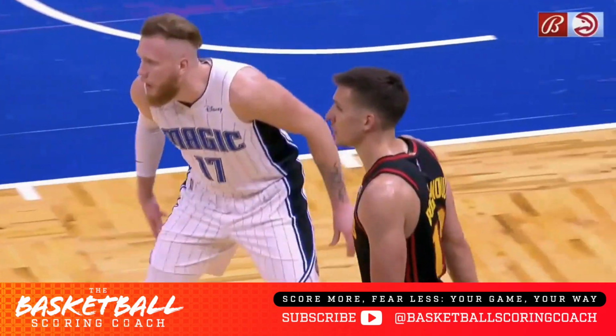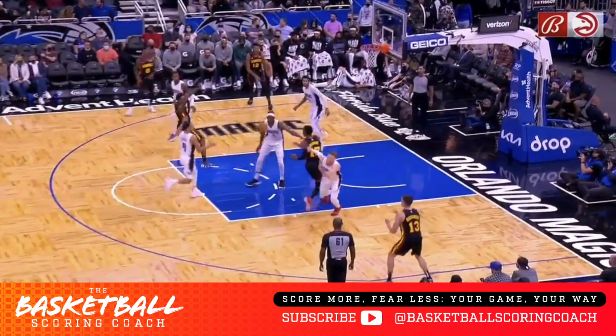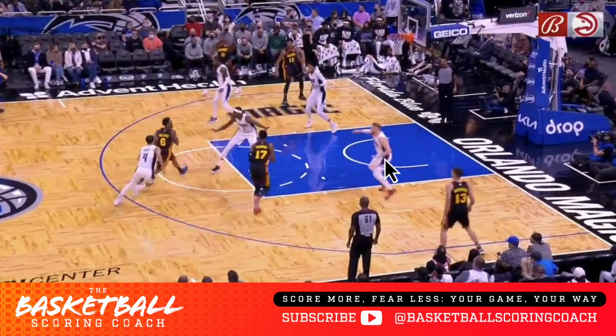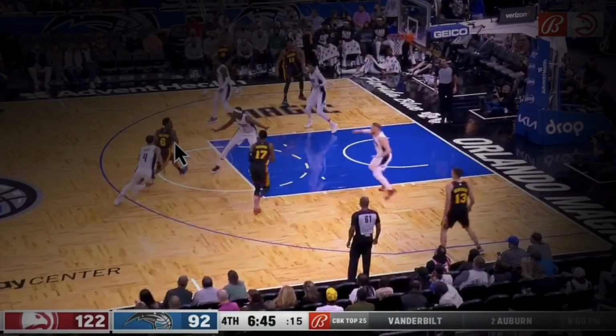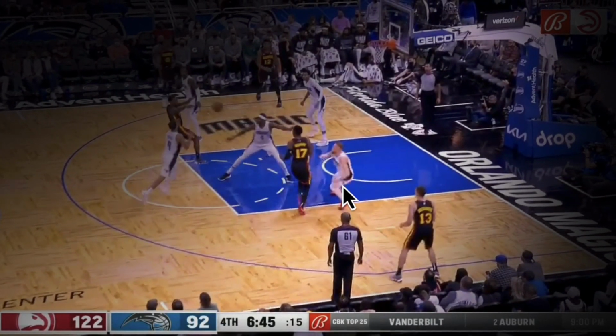In the second clip right here, same thing. You're going to see a hard closeout. So the defender, he's a tag guy. He's going to come and tag here because the screener is rolling. His guy is helping off the ball screen, so he has to slide over and help. Now, this guard right here has to make the right decision, and he does. As he's attacking, he's going to kick out because he sees the help.